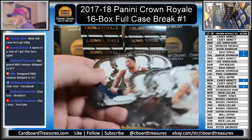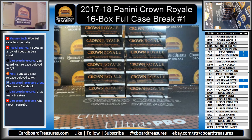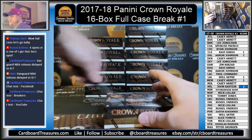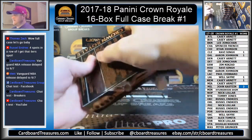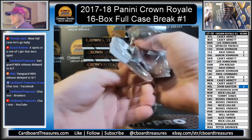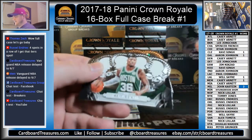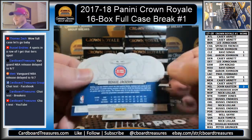And we have Lynn, Harris, Dinwiddie, and Ewing again. Same sequence as the last box. All right, so we had Bucks, Lakers, number three. Whiteside, Smart, Dunn, Richardson, and Reggie Jackson going to the Pistons. This one is 75 of 99.